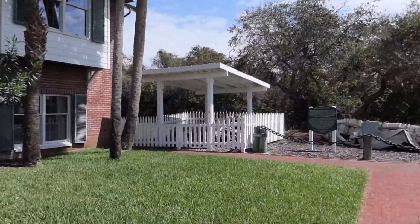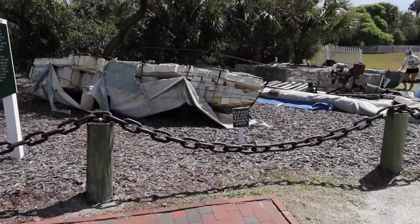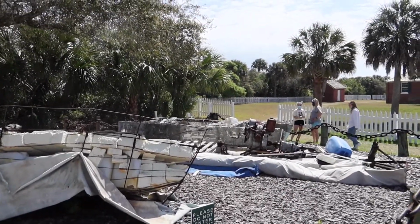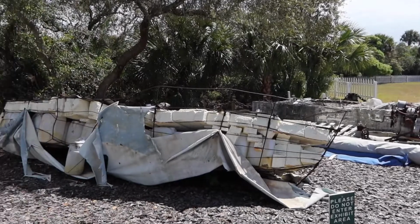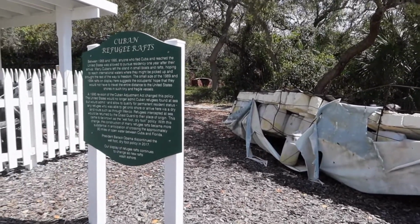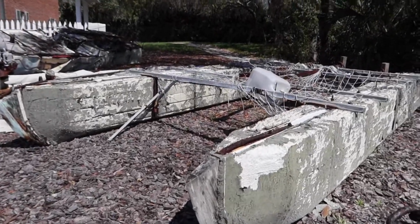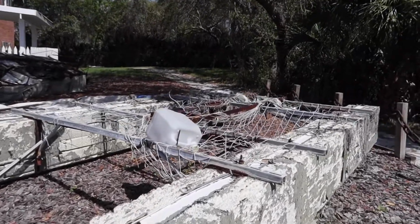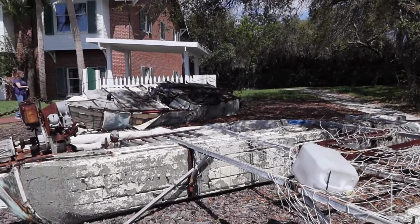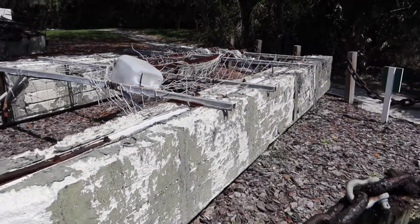And then over here we have the Cuban refugee rafts. These guys are so desperate to come to America, guys, that they just fashion whatever they can together. That's crazy. Kind of like the one at the fort in Key West. Look at this one, guys. Could you imagine just sitting in that net in shark-infested water, trying to make it to America in hopes for a better life? That's crazy. That's insane that they made it.